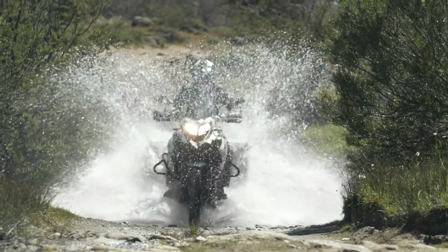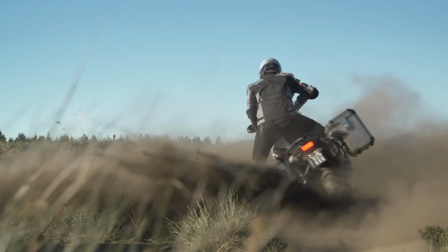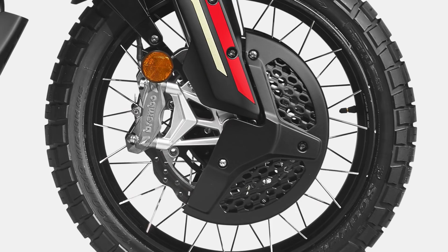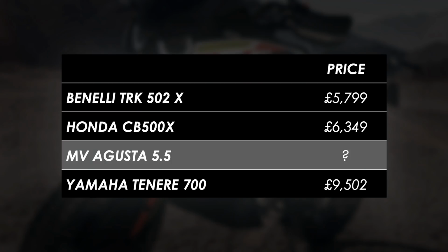I mean, obviously it has something in common with the Benelli TRK 502X, which it has shared components with, but I like the Lucky Strike inspired paint scheme and the Africa Twin inspired headlights, I guess. You've got a 19-inch front for a bit more of that adventure look, and I also like those brake disc covers. No price as of yet, I don't think, but it'll certainly be at the more premium end of the spectrum than the Benelli or the Honda, which come in at just either side of $6,000.